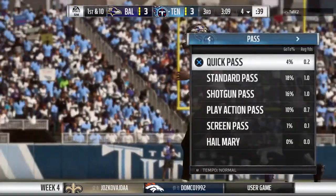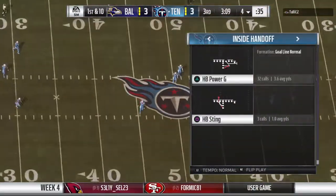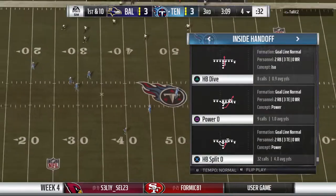Out come the Titans now. They'll have it first on offense to start the 3rd. Their defense did its job, yielded no points. Now it's the offense's turn.